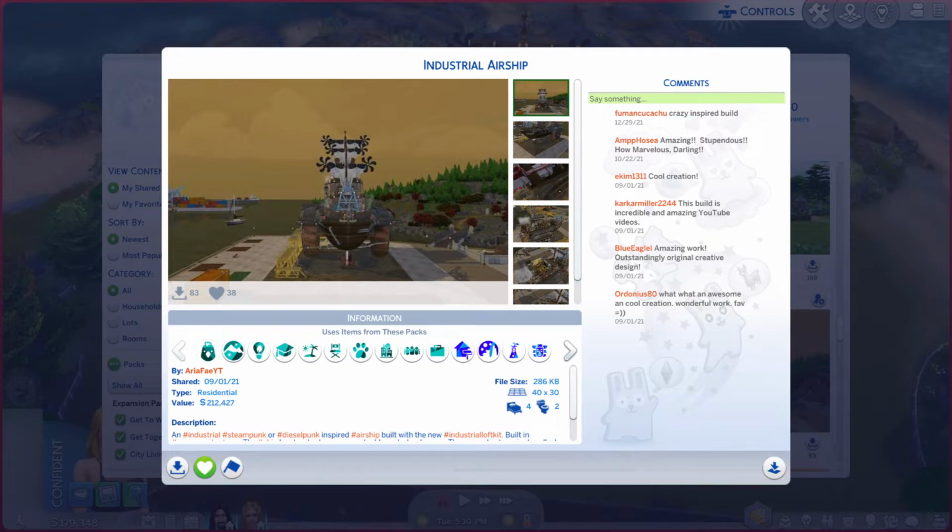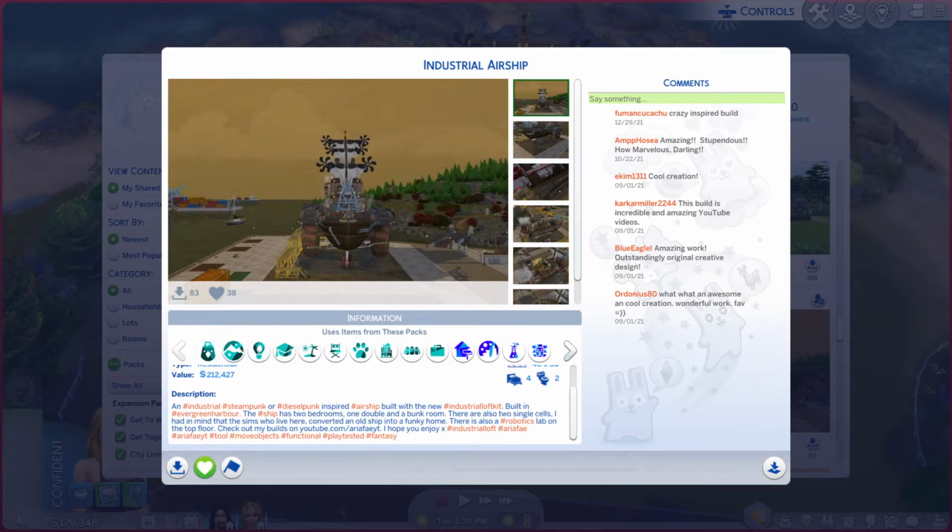And this particular lot is called Industrial Airship. It is on a 40 by 30 lot, type residential, and there is quite a bit of a description you're more than welcome to read. While you're doing that, I'm going to go through these photos, see if they do the lot justice.